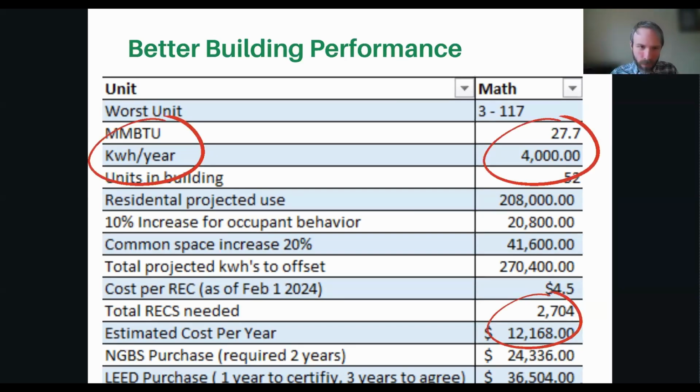This is just a scenario we did here, a made up scenario, but you go through that with your team. Imagine you could cut your energy usage in half. Now you only need to buy half as many credits, spend half as much money on a piece of paper that goes up on the wall and really doesn't do anything. Plus you have reduced utility bills, you have more comfortable tenants, you have a better built, more valuable building. So that's up to you. That's a suggestion we want to give you. And so take a look at that process, and that's something we help teams with our energy raters.